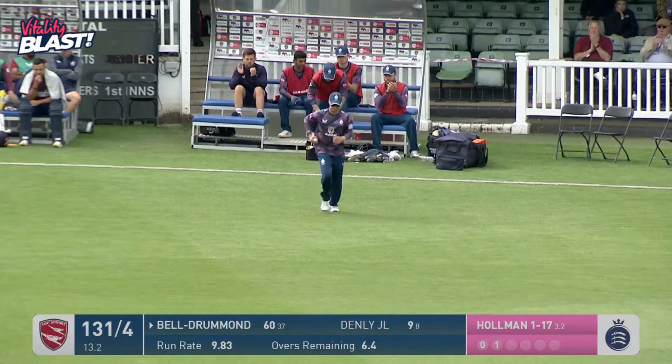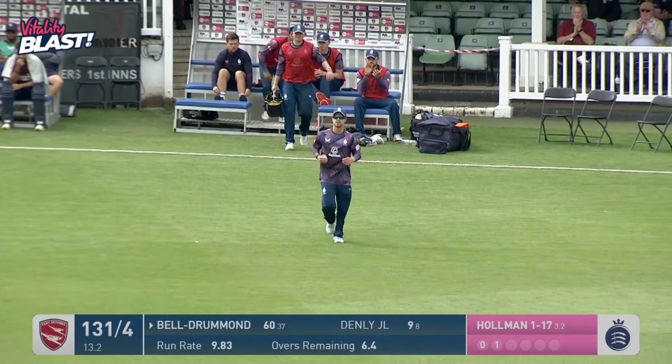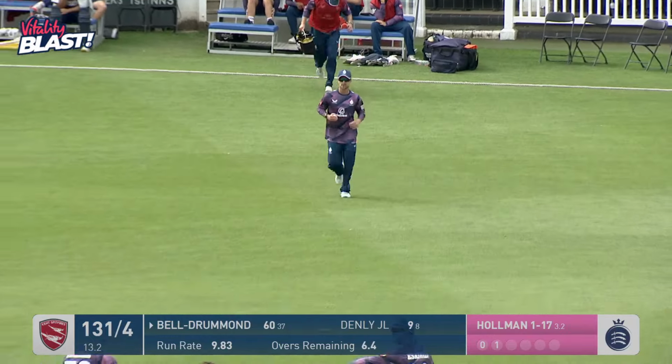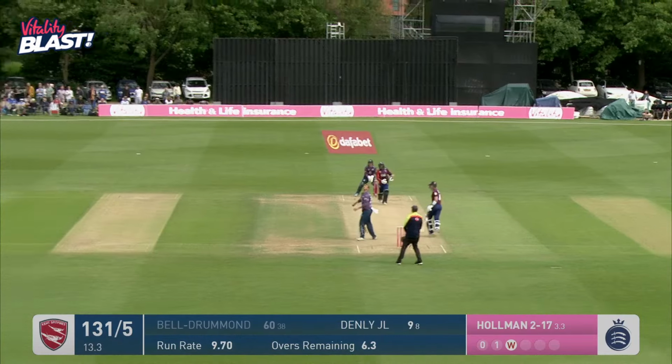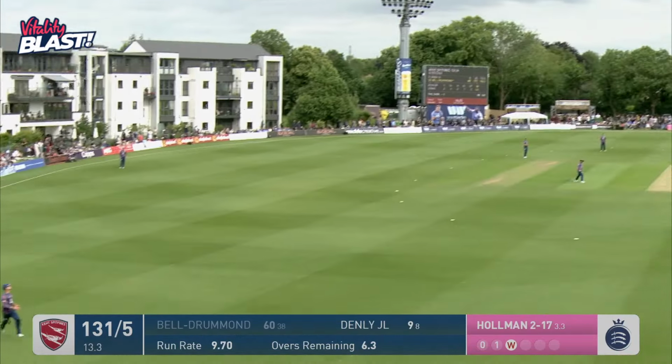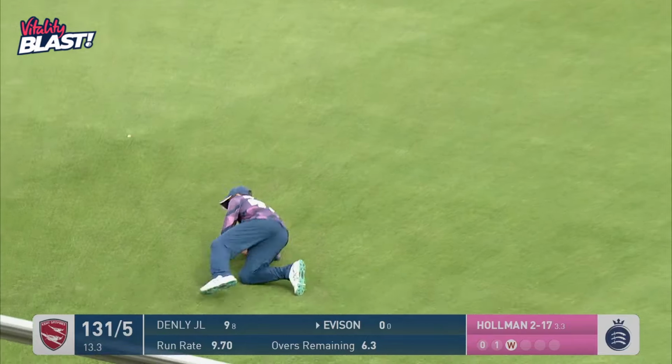So perhaps he would have been advised just to milk Coleman. He tried to take him down. It is the positive option, but a fine catch on the long off boundary. Decided he wanted to take him down. Big gap, to be fair, over the bowler's head, and just maybe a bit of spin.